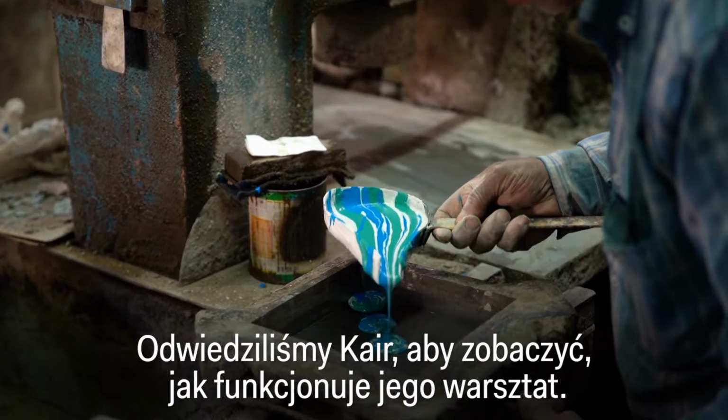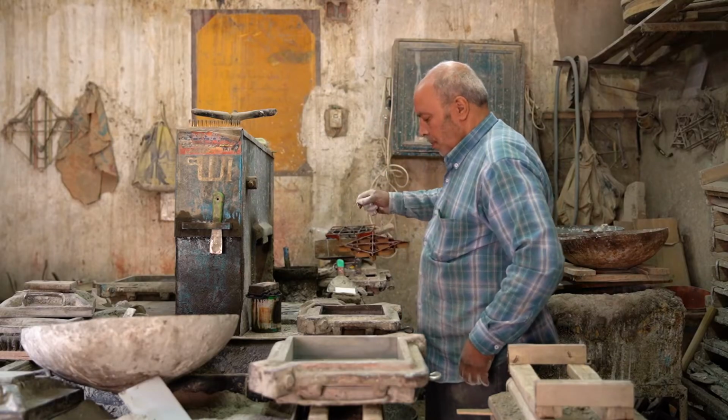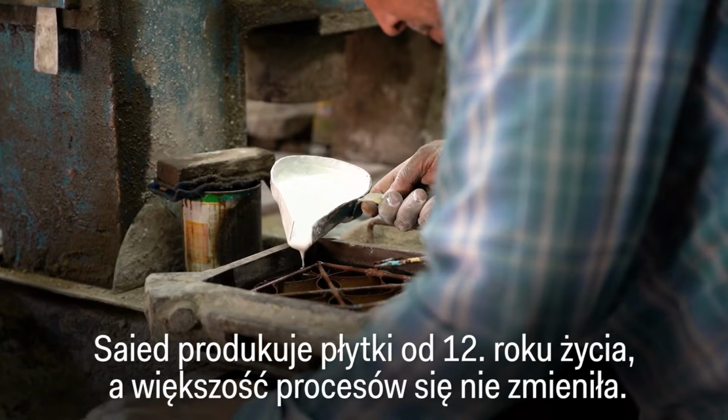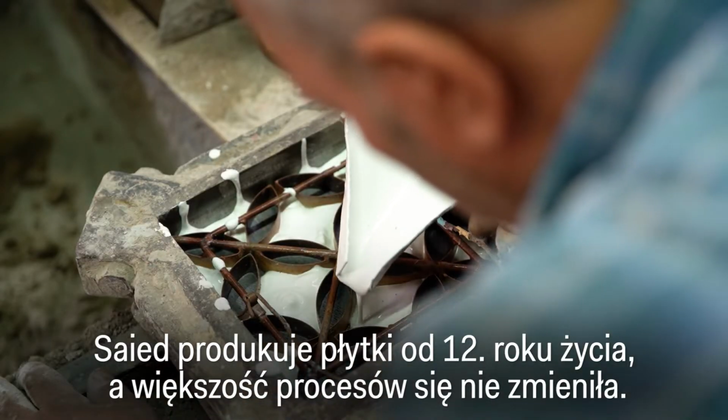We visited Cairo to see how his workshop is still standing. Saied has been making tiles since he was 12 years old, and much of his process is still the same.